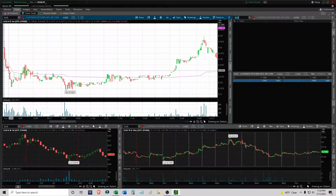Right here at 13. Essentially, I was playing off of the 13 level, even though I never really got to 13. But when it did get to 13, and it looks like it was in theory breaking 13, because even though the level 2 was off, you could see the time of sales, there were a lot of prints, a lot of people dumping the shares at 13, and that's why I sold my shares. And that did prevent me from an ugly sell into the 12s.